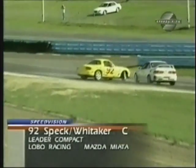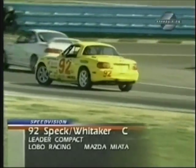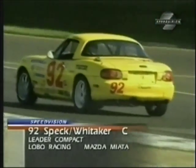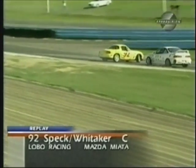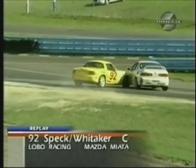Whoa, one of the 92 cars that we talked about earlier, the 92 Mazda Miata with a great big slide and just a little touch on the second place Acura as he goes by. And he stands right in front of the back. It's like a giant bullseye on the side of the car. You know who's going to hit me and whereabouts. He's got it locked up, but now he rolls at the last second.